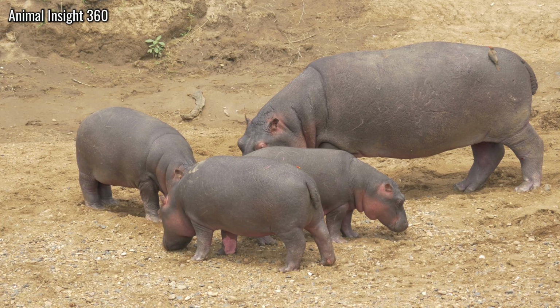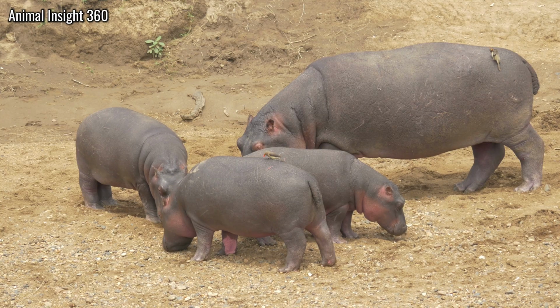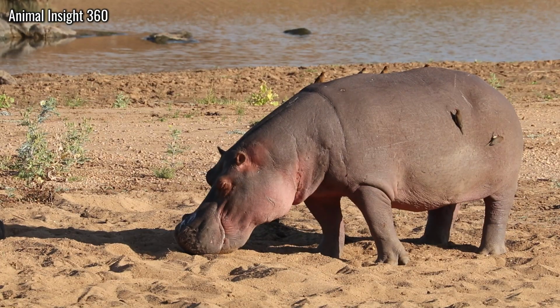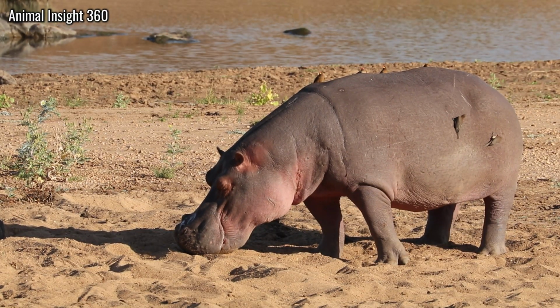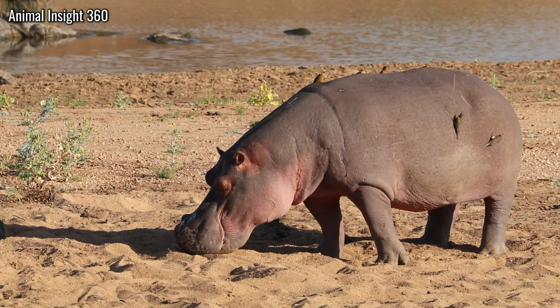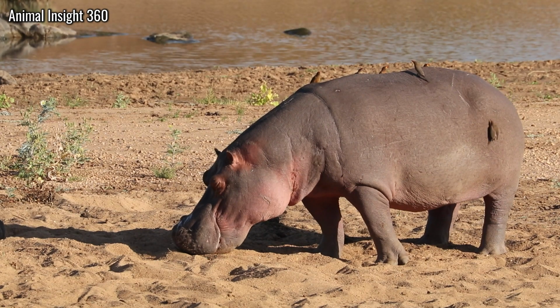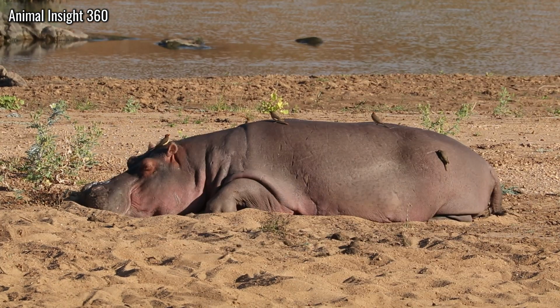It is a moisturizer that prevents dehydration, a broad-spectrum sunscreen that stops radiation damage, and a powerful antibiotic that prevents infection. It is a testament to nature's incredible ingenuity, a single, bizarre substance that provides a multi-layered defense against every major challenge of the hippo's harsh environment.